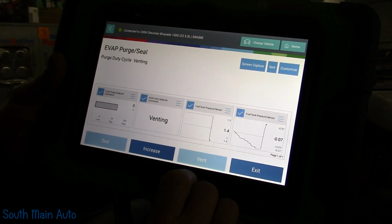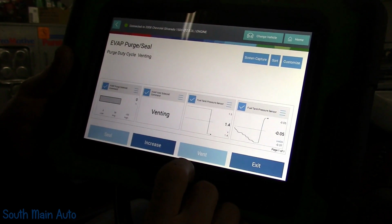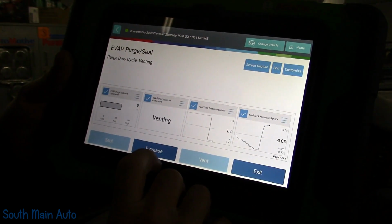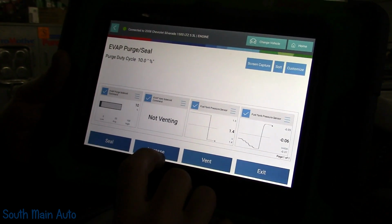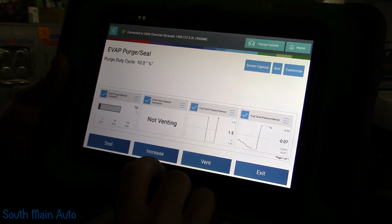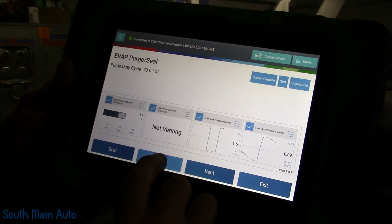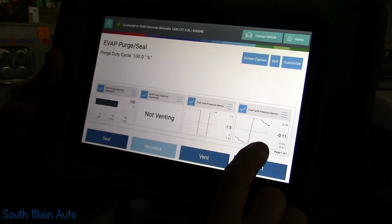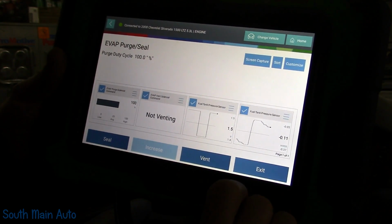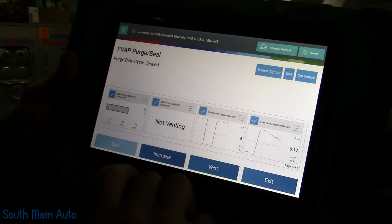Oh, there it goes. Alright, so it just vented the tank. Alright, let's let that close again. So it's not venting. It's going into a natural vacuum. Let's jump our purge solenoid all the way up to 100%. Purge solenoid's at 100%. It should be sucking the sides together on that tank. Seal the system off.